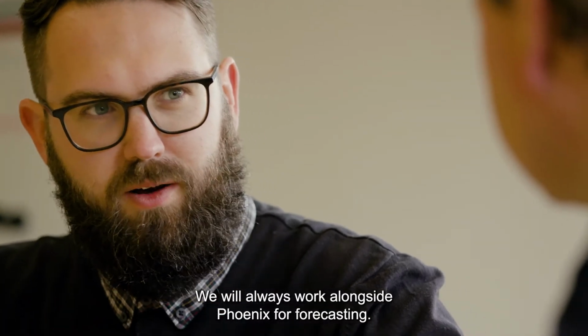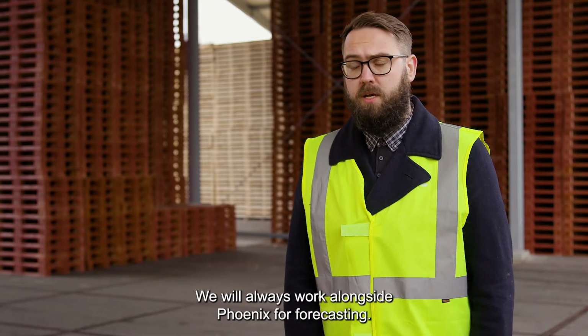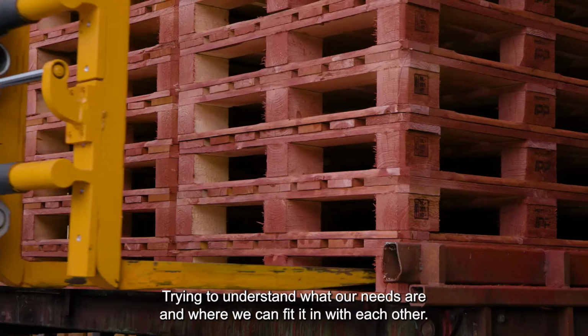We will always work alongside Phoenix for forecasting, trying to understand what our needs are and where we can fit in with each other.